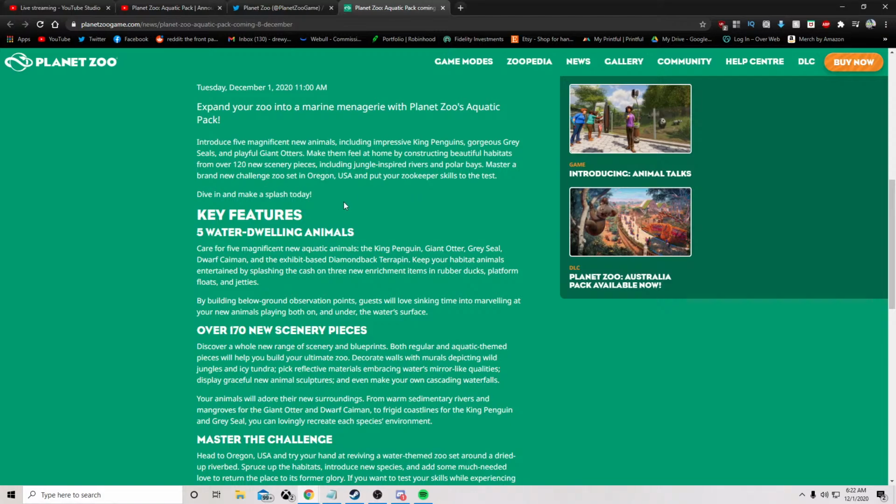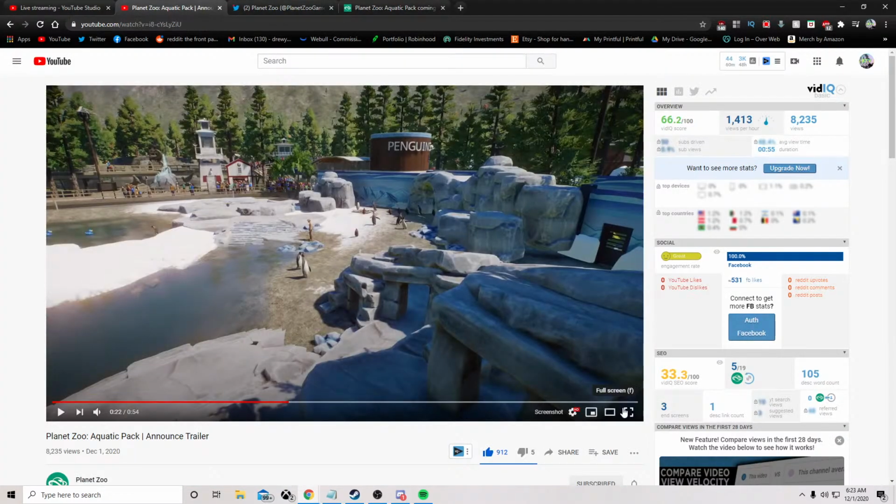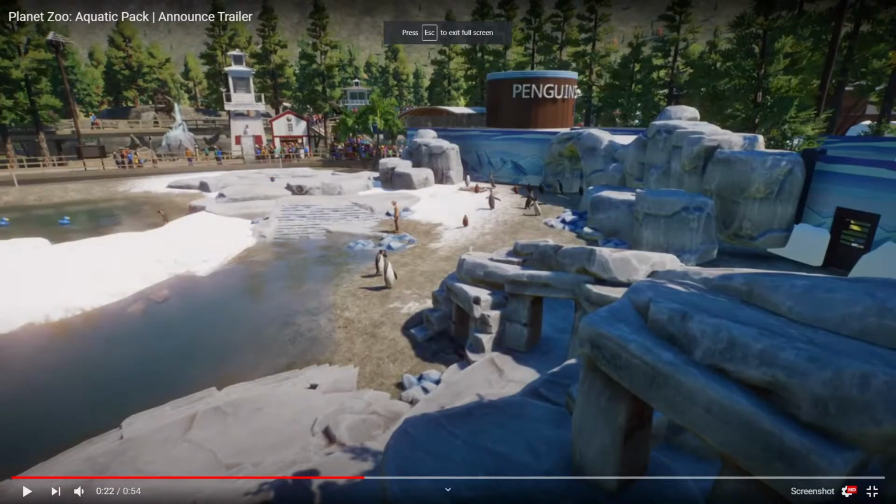So we're getting the gray seals, the giant otters, the king penguins, and then we are also getting an exhibit-based diamondback terrapin and also a dwarf caiman. So a small crocodile, a small turtle, and then the king penguin, giant otter, and gray seal. So that leak was pretty on point there. The only ones we didn't get were the small animals, right?